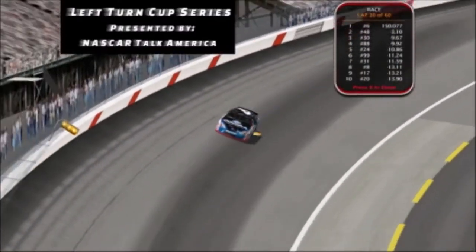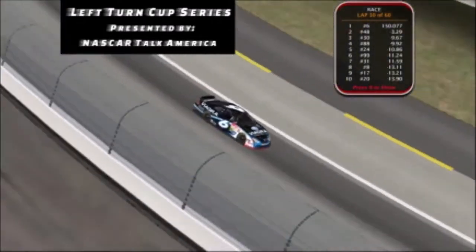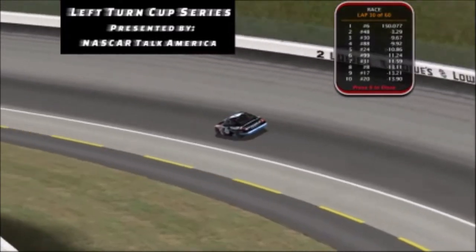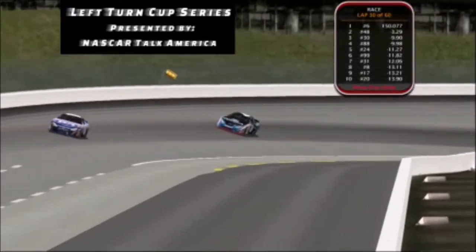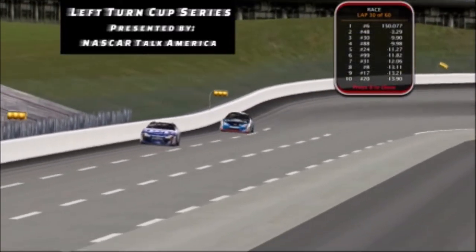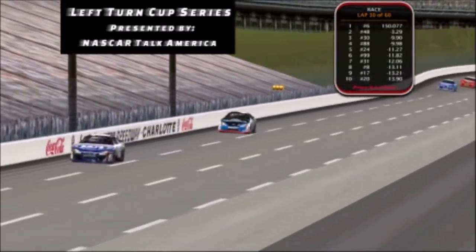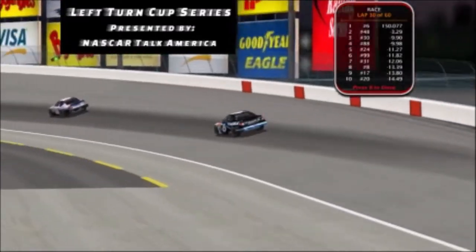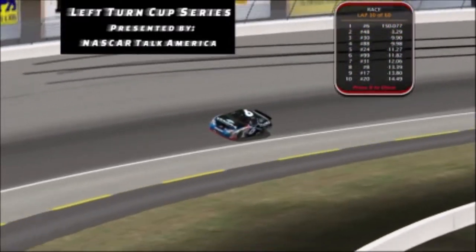And we are at the halfway point of the race, and it is time for some green flag pit stops. Should be coming up here in a few laps. And Mark Martin is still your leader. You see the gap has become a little bit smaller. That's just because he got caught up in some lap traffic. Should not be of any concern.